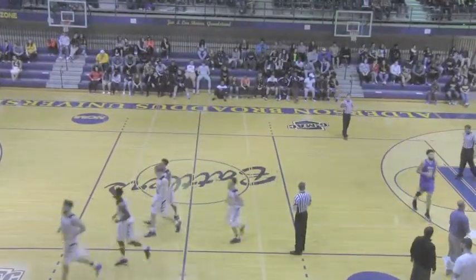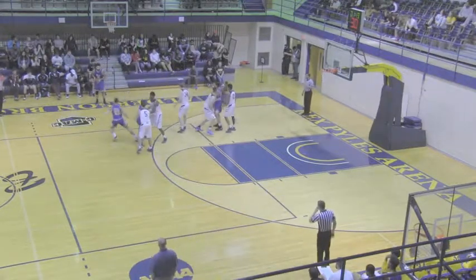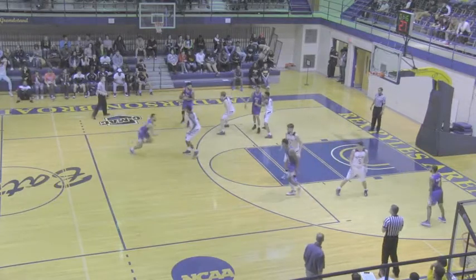Battlers are going to call their third timeout. Bo Cook with the Mills. Mills in between the circles. He's going to get the offense set up, gives it back to Bo Cook.